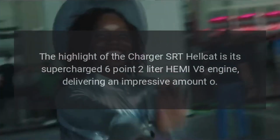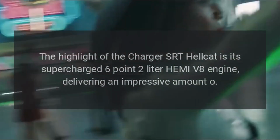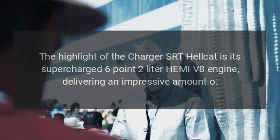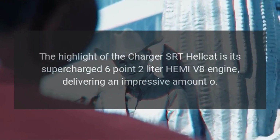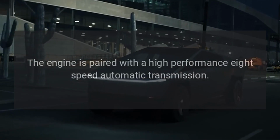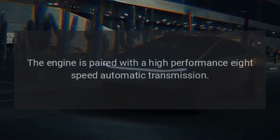Engine. The highlight of the Charger SRT Hellcat is its supercharged 6.2-liter Hemi V8 engine, delivering an impressive amount of power. The engine is paired with a high-performance 8-speed automatic transmission.